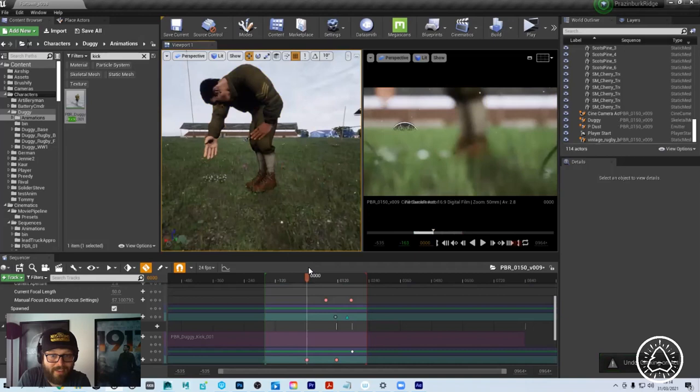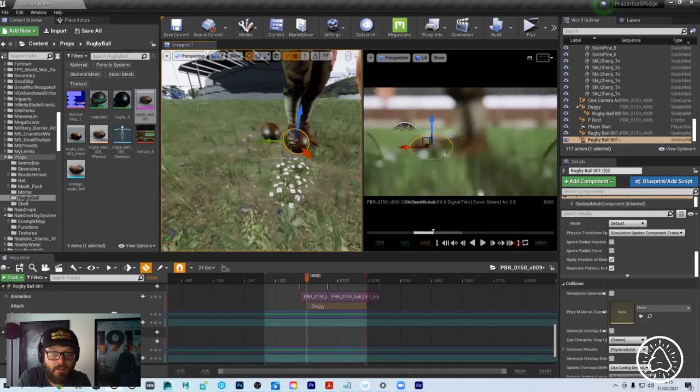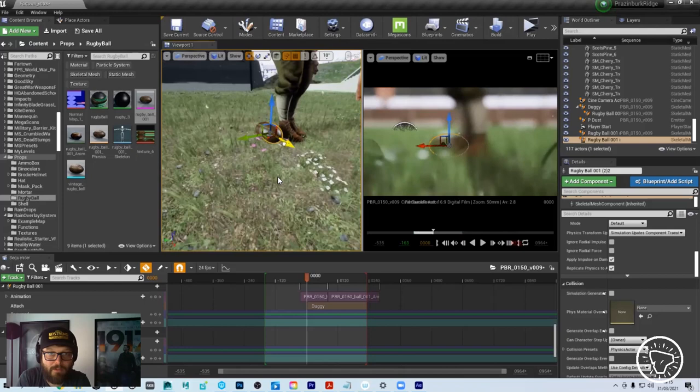Actually, better thing to do first, before I delete the ball, is get me a new ball. So I'm gonna put that there because that's where the camera is lined up to be focused on. That's why I did that there. And then I'll get rid of the old one.